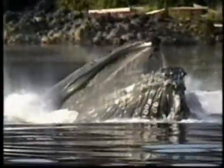Through the murky water, we see what the whale sees, diving to the bottom, blowing the bubble net, rocketing to the surface for a huge mouthful of herring. The video may be greenish and grainy, but to these researchers, it's pure gold.